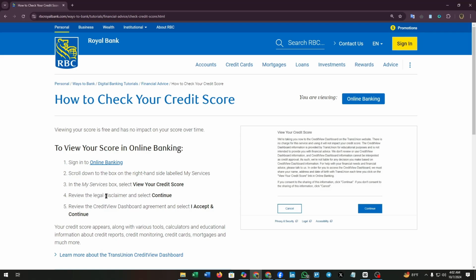Then review the legal disclaimer and select Continue. Lastly, review the Credit View Dashboard Agreement and select I accept and continue. Your credit score appears along with various tools, calculators, and educational information about credit reports, credit monitoring, credit cards, mortgages, and much more.